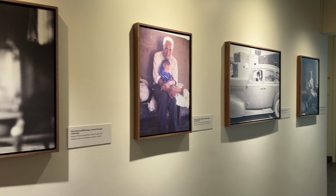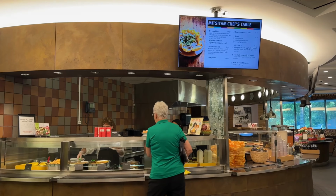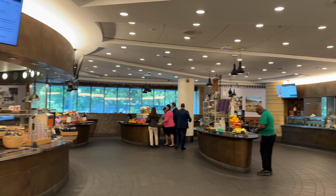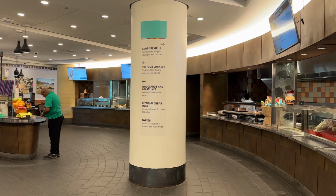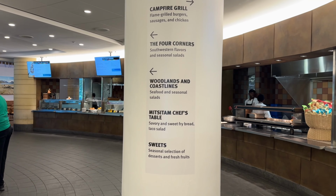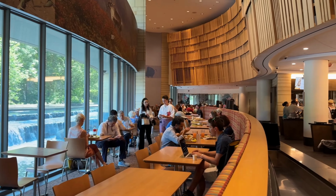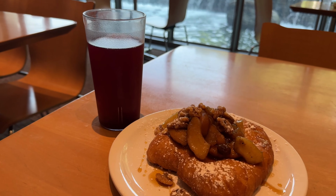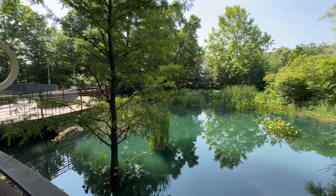If you're hungry, don't miss Mitsitam, one of the best cafes in any Smithsonian museum in DC. The name translates to "Let's Eat" in the Indigenous language of the Delaware and Piscataway peoples. Here you can get food inspired by the broad Native culinary heritage from across the U.S., including coastlines, woodlands, and the Four Corners region. For my 2 cents, you really don't want to miss the dessert fry breads, especially if you've never enjoyed one of these fluffy, delightful fried doughs before.